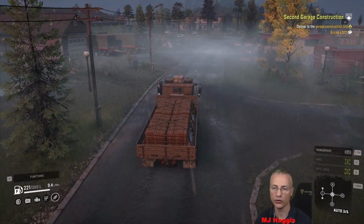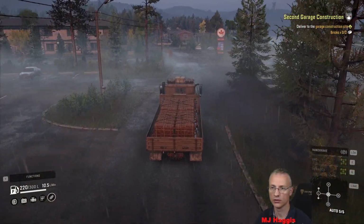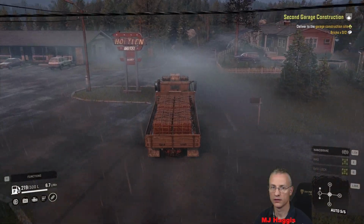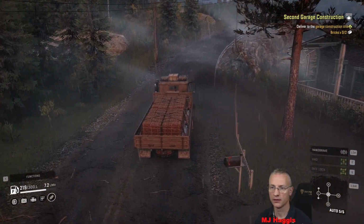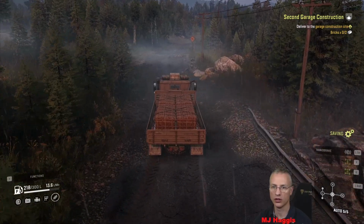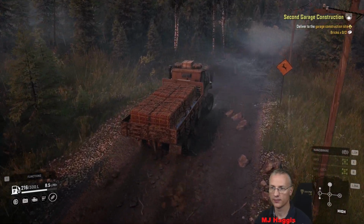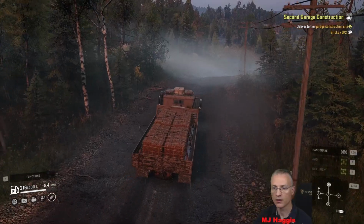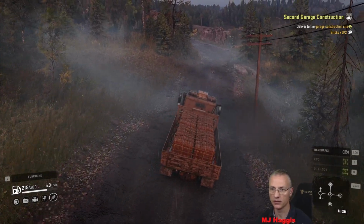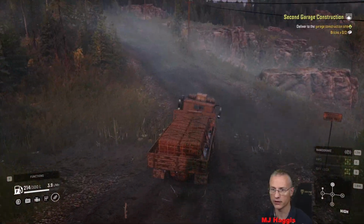Even fully loaded, this thing hasn't even slowed down. Again, don't even need to think about fuel as a problem here. 80 litres is all we've used from there. We will get that second garage and warehouse and truck store fully up and running. Well, of course, I could still crash. That could change things dramatically. I'm seeing floating sticks. Ignore the fact it's floating in the air.